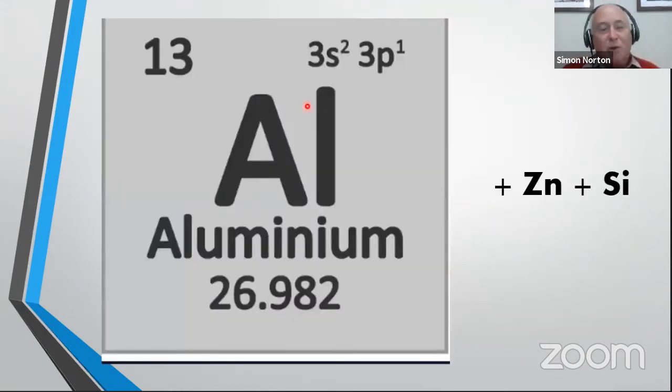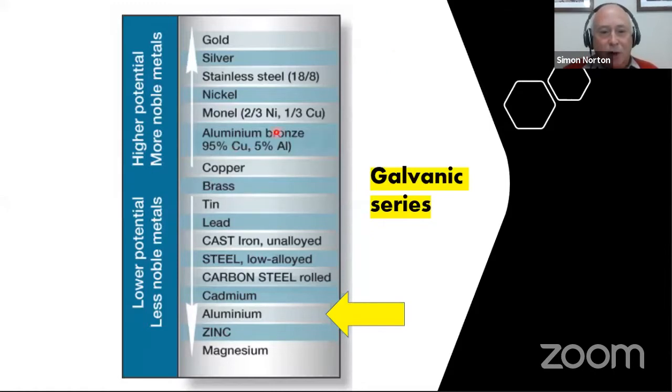So we've spoken about zinc. Now we look at aluminium in the periodic table. Number 13, it's got 3 electrons in its outer shells, so it's open to ionization, aluminium plus 3. Again, we look at the galvanic series. There sits aluminium, not quite as reactive as zinc, but very close to it.